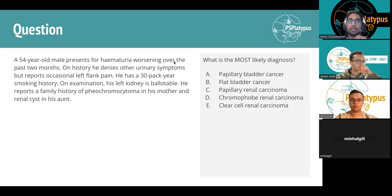So we've got chromophobe, papillary, and clear cell. Chromophobe and papillary are both pretty rare. It doesn't necessarily mean that they're the wrong answer. So then we've got one more weird thing, which is that he's got a family history of some cysts and some other cancer, pheochromocytoma, in his family. Now, somebody did give me the syndrome behind this in the answers. I'm curious if anyone else can make a guess as to why.